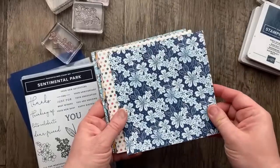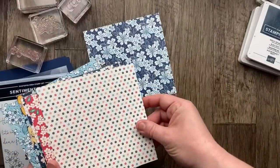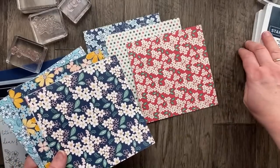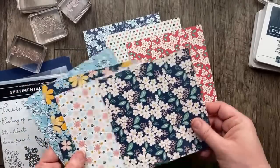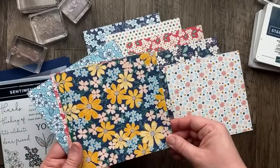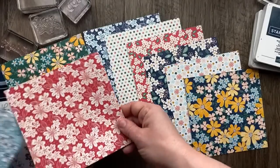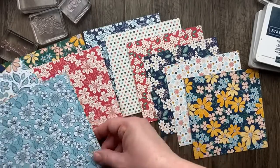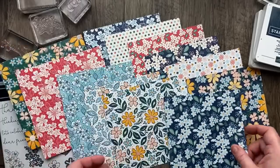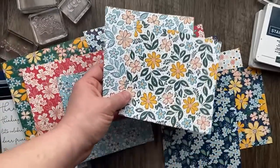Okay, this paper is 6x6, and I really love the colors. We have Night of Navy, Balmy Blue, Sweet Sorbet, Crushed Curry, and then what is this green color? It reminds me of Just Jade, but I think it is Garden Green. So fun and eclectic. It kind of reminds me of 60s, 70s flowers, the bright colors.